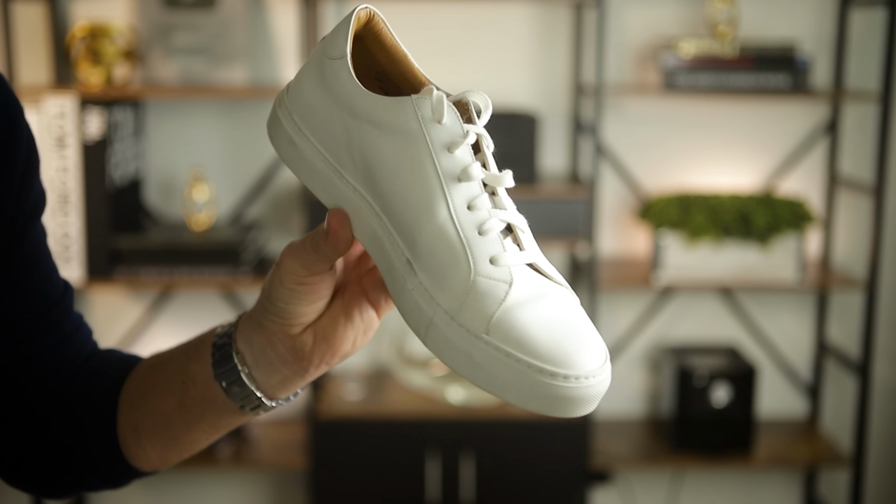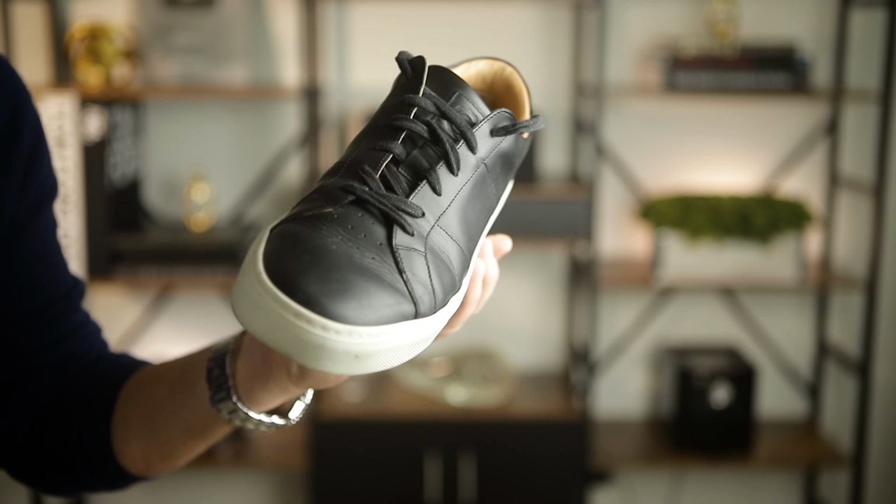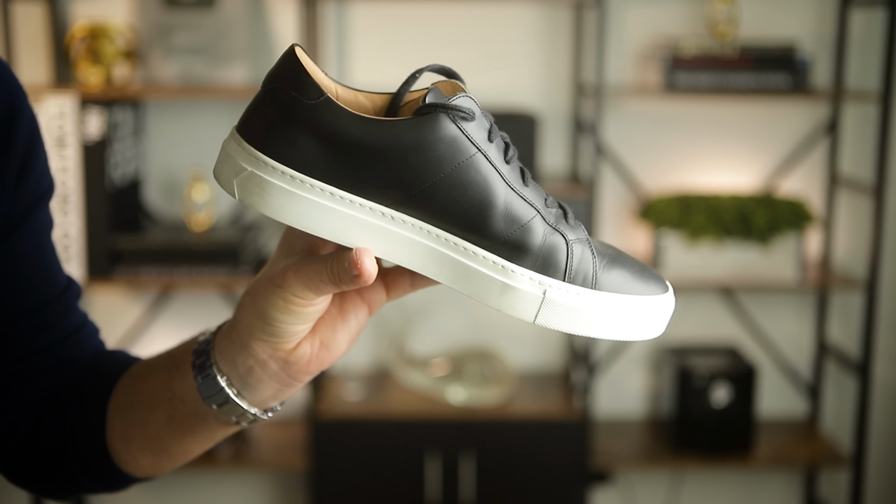Okay, next we have shoes. I suggest 4 different pair. Let's start with 2 pairs of sneakers. First would be a pair of solid white, and the next a pair of black sneakers with a white sole. You can add a pair of brown sneakers if you want to, but the white and the black are going to be the 2 most versatile.